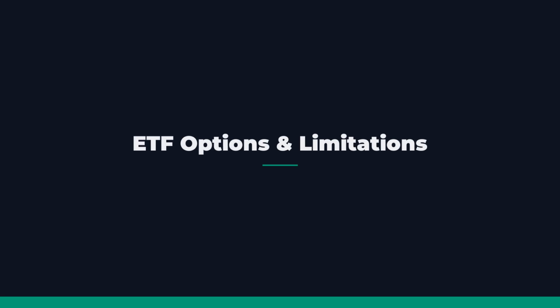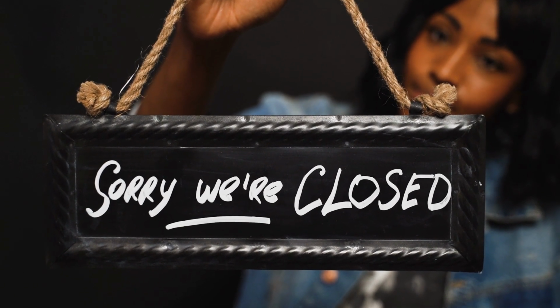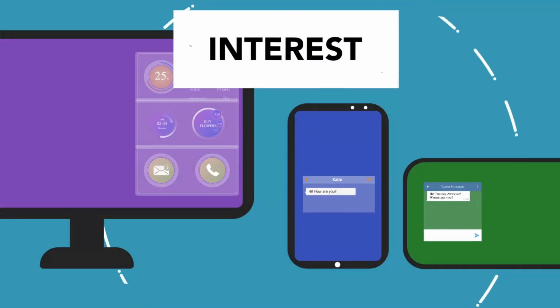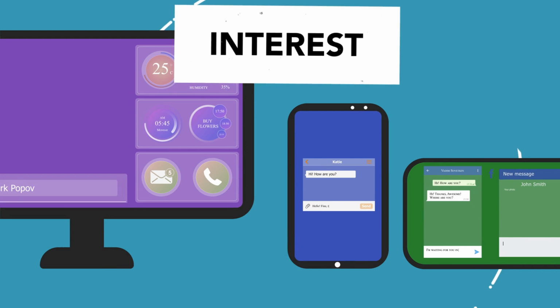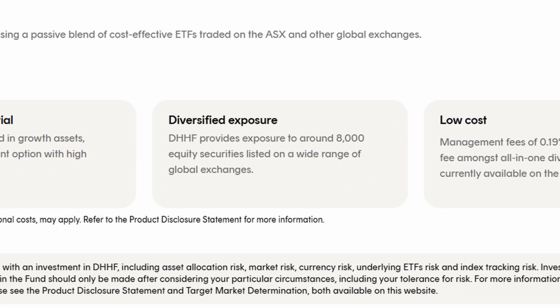We're getting to the limitation that will matter most as you grow, but first, let's look at what you actually get. The 10 ETFs range from IOZ, the iShares ASX 200 fund at 0.09%, to IEM, the Emerging Markets Fund at 0.67%. In between there's NDQ for Nasdaq 100 Tech Exposure, ETHI for Global Sustainability, and DHHF, a diversified all-growth fund covering around 8,000 equity securities for 0.19%. 3 of these were added in mid-2023, bringing the total from 7 to 10.